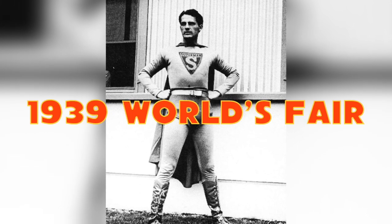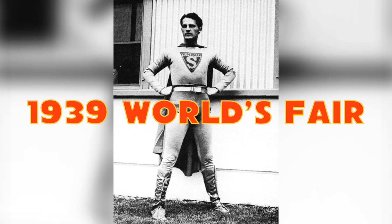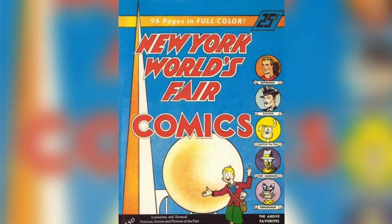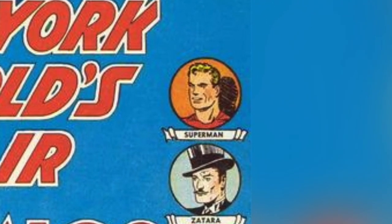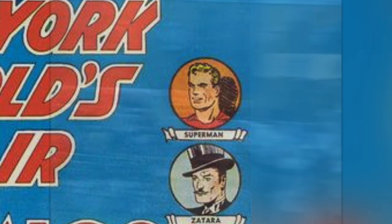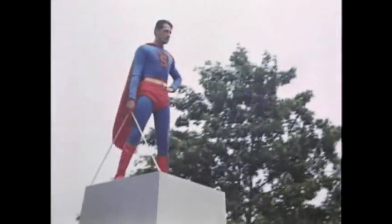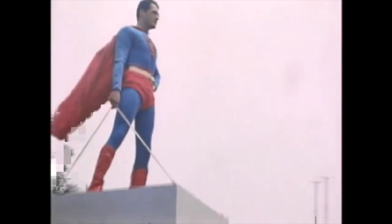The first actor to don the tights for the public was Ray Middleton for Superman Day at the 1939 World's Fair. There was a comic to coincide with Superman Day. Due to some miscoloring, Superman is rocking red tights and blonde hair for the comic's cover. But for the actual suit worn on Superman's Day, it has all the familiar components of the supersuit, with the red trunks, red boots, and cape over blue tights. There were a few unusual modifications.